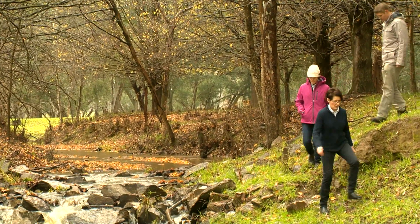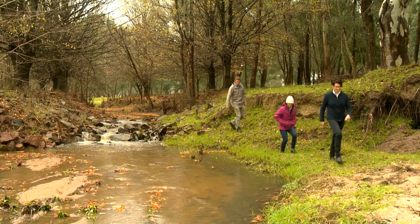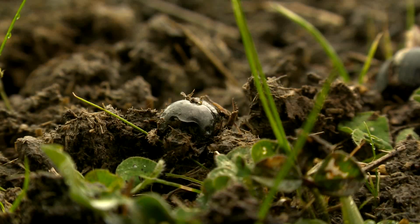Through Holbrook Land Care, we've participated in the nutrient management program, and that's been most beneficial for the business because it's enabled us to become, I suppose, more educated in terms of what that fertiliser application is resulting in on our soils, and helps us make better informed decisions.